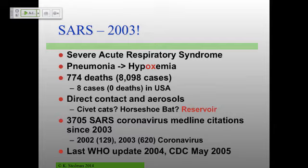It actually stayed relatively high there, but it's not a problem. It's completely gone. Now, whether it'll come back, we have no idea. But the last update was in 2004 and 2005, so almost 10 years ago. It was really very much a flash in the pan kind of disease, but people are worried about it potentially coming back.